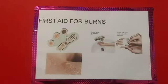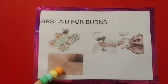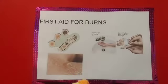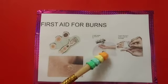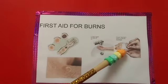A minor burn causes redness of the skin. No blisters are formed. A blister is a bubble formed on the skin due to damage. The first thing to do is to immediately wash the area with lots of cool water for several minutes. If the pain continues, apply a damp cloth over the burn.